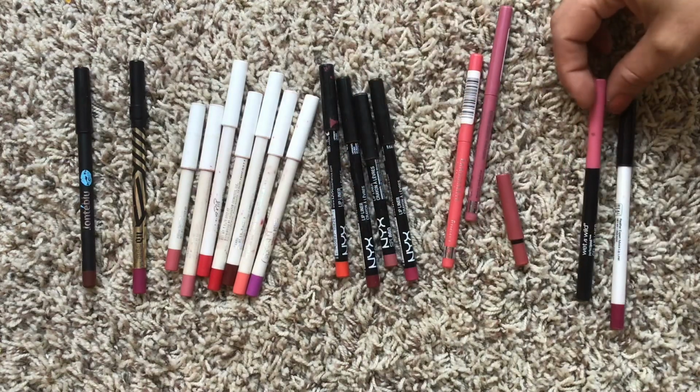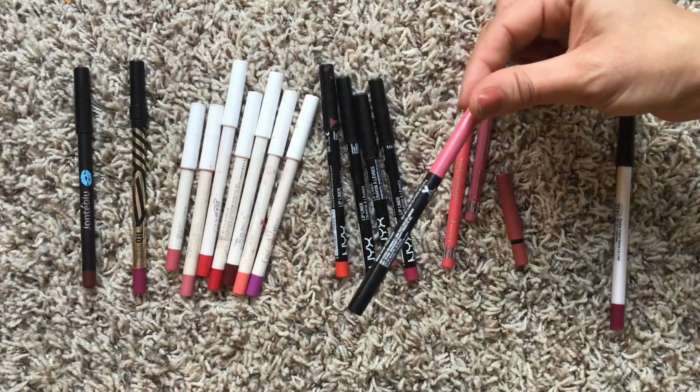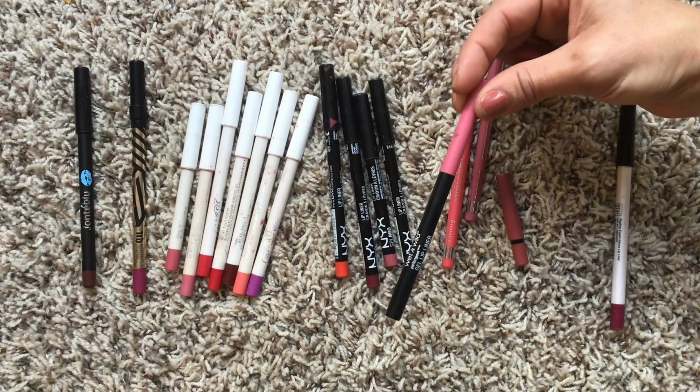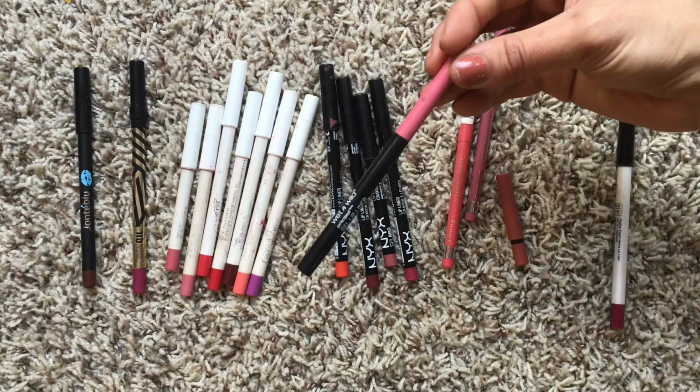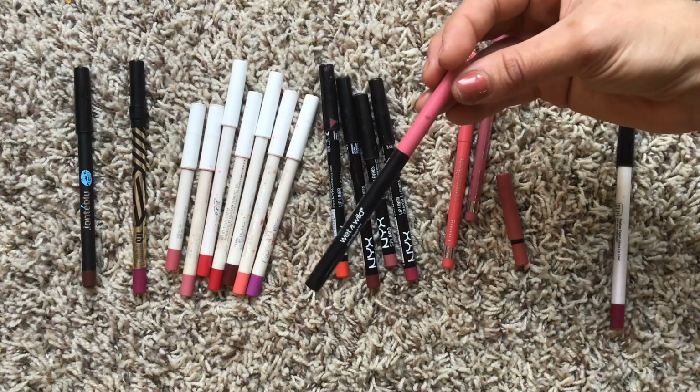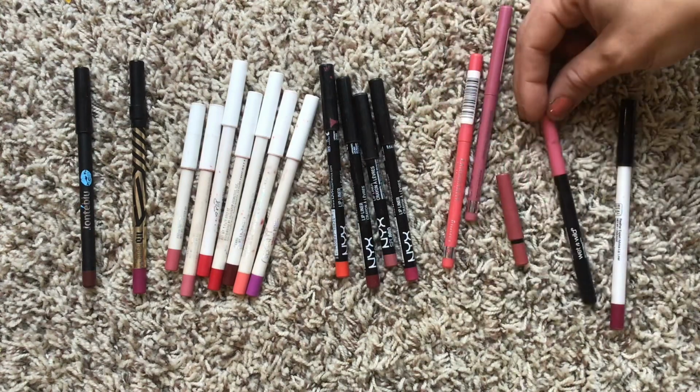And then I have 1 from Wet n Wild. There's another nude color from Wet n Wild. I think it's called Pure Nude or Barely There. I don't know. I love it. It's one of my favorite lip liners, and Wet n Wild is also very, very affordable.